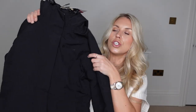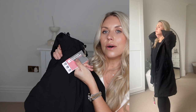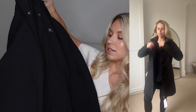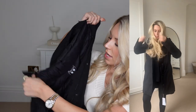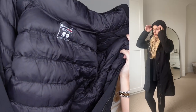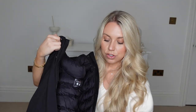Decided to treat myself to a new coat. This one is from Mountain Warehouse, and it's waterproof, which is such an essential for me for walking the dog, and just having a big cozy hood. This one's actually quite good, because it'll transition quite nicely into spring, because it's got an internal layer which you can either remove and wear on its own, that's like a puffer one, or you can wear them like this, doubled up together for extra added warmth and protection from the rain.